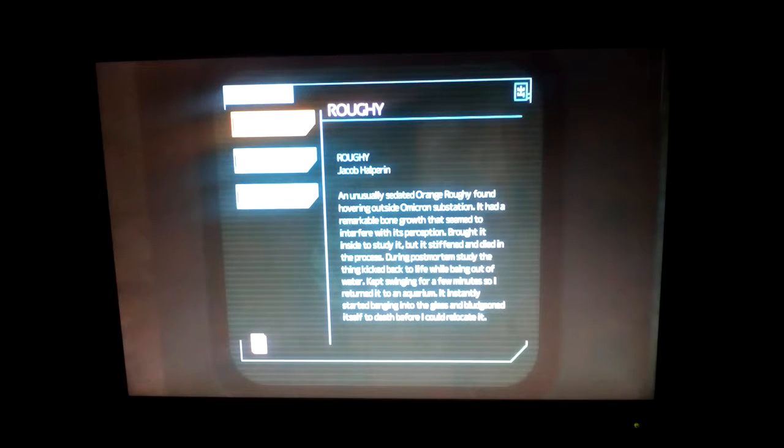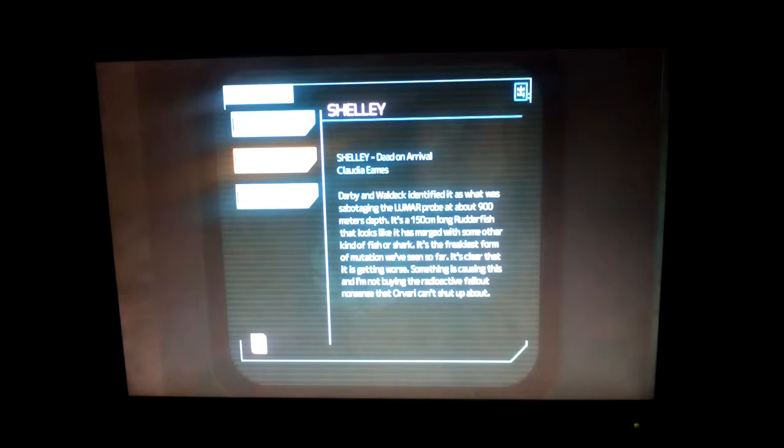Ruffy, an unusually sedated orange Ruffy found hovering outside an Omicron station. It had a remarkable bone growth, seemed to interfere with its perception, brought it inside to study it, but it stiffened and died in the process. During post-mortem study, the thing kicked back to life while being out of water, kept swinging for a few minutes, so I returned it to an aquarium and it instantly started banging into the glass and bludgeoned itself to death before I could relocate it. Shelley, Darby and Waldick identified it as what was sabotaging the Lumar probe at about 900 meters depth. It's 150 centimeters long, a rudder fish that looks like it has merged with some other kind of fish or shark. It's the freakiest form of mutation we've seen so far.